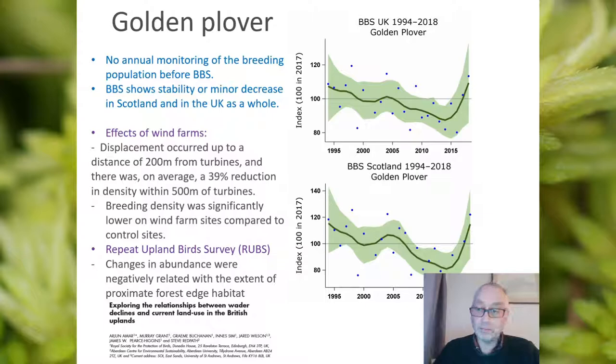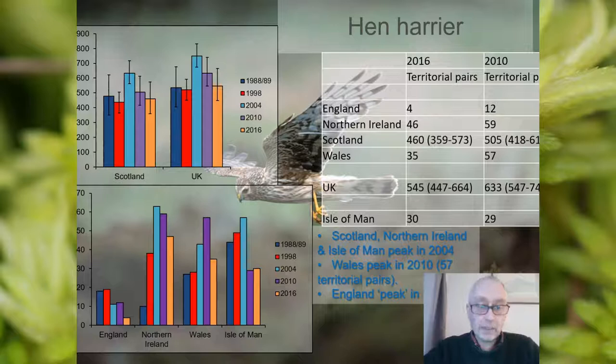On to hen harrier, which has been covered by a number of Scarab surveys since the late 1980s. The last Scarab survey was in 2016, when nearly 550 territorial pairs were recorded in the UK, with another 30 in the Isle of Man. Between 2016 and the previous survey in 2010, there were declines in all four UK countries. Hen harrier is another species that is relatively well monitored through annual monitoring by the Scottish Raptor Study Group.